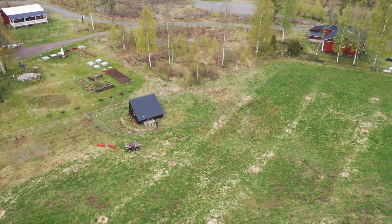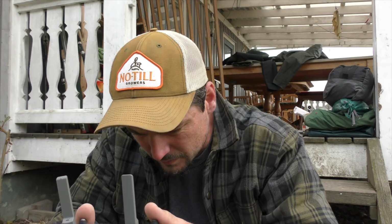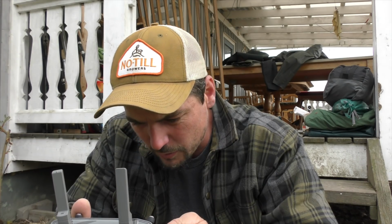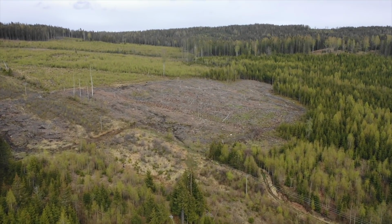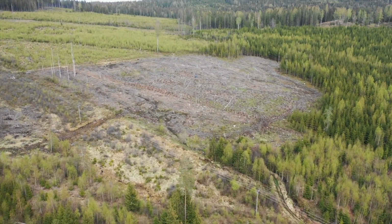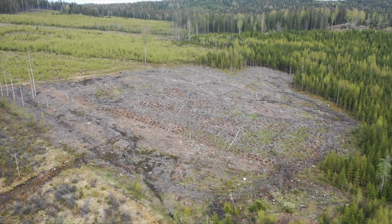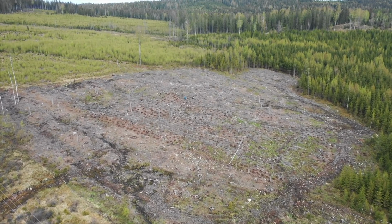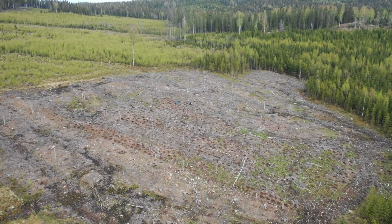And we could zoom up over here now and see if they're still planting trees. So this is the clear cut from when we cut the forest along with our neighbours, and if you look closely you'll see the tree planting going on there. You can see all the dots where they've been working away, and that marks the fence line, the edge of our property.